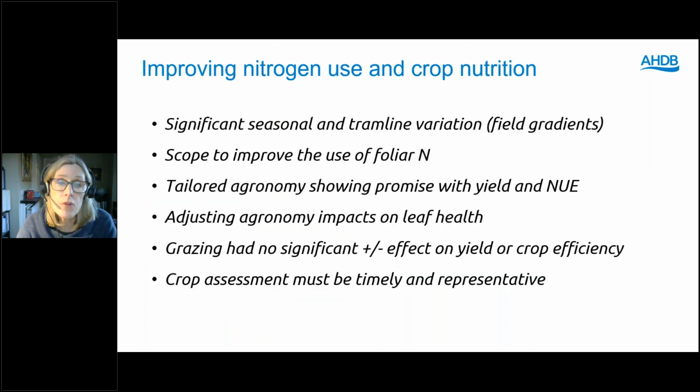Yeah, just really summarising where we've got to with this. So we're seeing significant seasonal and tramline variation, and we've shown some of those images today. But I think what the trials demonstrate is there's certainly scope to improve the use of foliar nitrogen. And particularly in 2023, that tailored agronomy approach showed promise both when it comes to yield and nitrogen use efficiency. And also the suggestion that adjusting agronomic inputs really affects leaf health. Some of that's very obvious when we think in terms of with and without fungicides, but there were some interesting effects there from the tailored approach. And that's something that we will look at further in subsequent years of this work.